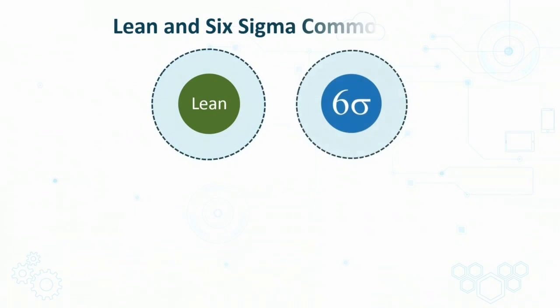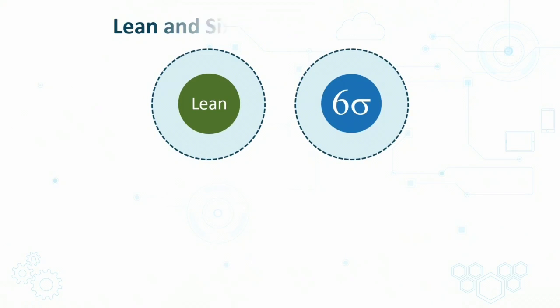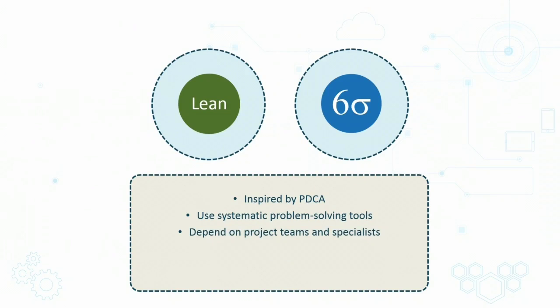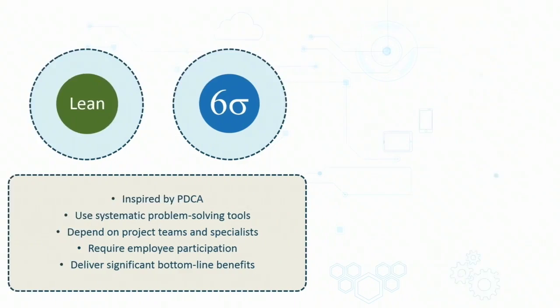While Lean and Six Sigma evolved from different paths, the two methodologies have quite a few things in common. Both are inspired by PDCA and use systematic problem-solving tools. They also both depend on project teams and specialists for implementation and support, more so for Six Sigma than Lean. Both require employee participation that often results in widespread behavioral and system changes, as well as a happier workforce. And finally, both deliver significant bottom-line benefits.